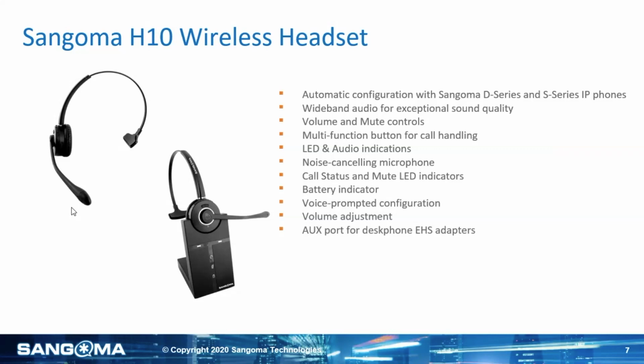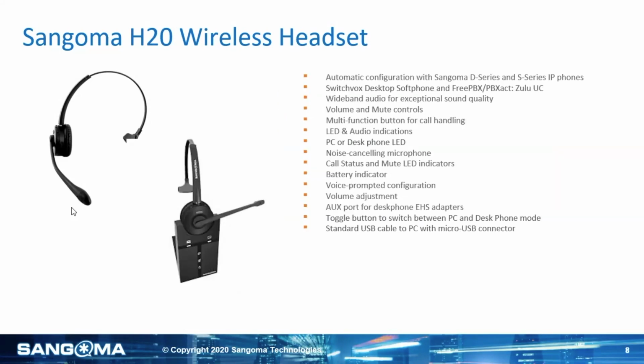Both of these are DECT, the H10 and the H20. You can press a button to answer a phone call, you can mute yourself, you can increase the volume, lower the volume. If you want to hook up an EHS adapter, there's a capability for that. On the H20 though, this will not only work with the D series and S series phones, but you can also plug it into your computer using USB. So that would be the big difference between the H10 and the H20. But it's not an either or scenario. You can plug them in both at the same time.